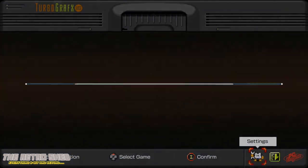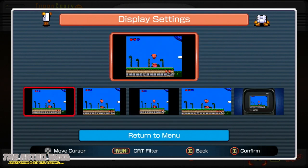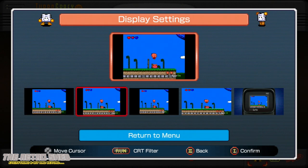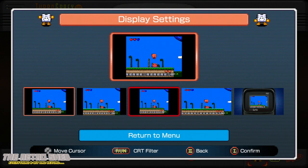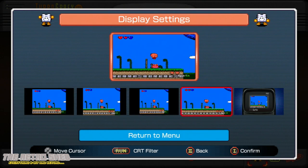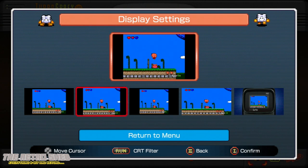Right, let's have a look in the settings. What we got? User manual, language, display settings, always interesting. What does that do? Oh, I see resolution. Okay, so that looks like it goes to full screen mode. That one goes to half, that one goes to full, the one after. There. So that goes to widescreen. Yeah, that goes to full. Which is not right, because these games were never designed to be widescreen. Oh, and that gives you the Turbo Express, which is the handheld version. I like that. Let's go to that.